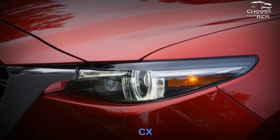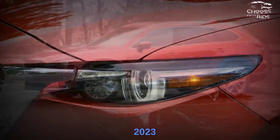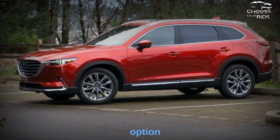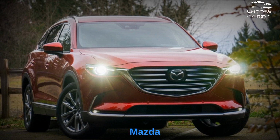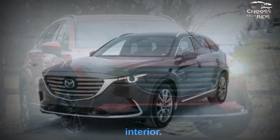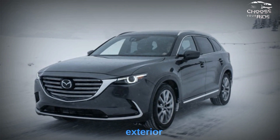2023 Mazda CX-9 styling. The Mazda CX-9 2023 is a cut above the typical family crossover SUV. It's a great option if you want to stand out from the driving scene. The 2023 Mazda CX-9 is a stylish car, with sporty lines and a beautiful interior. It is an 8 on the TCC scale, with 2 points above average for its exterior and 1 for its interior.